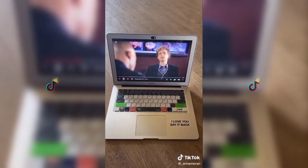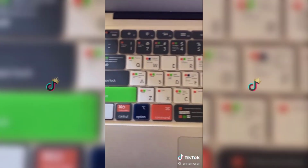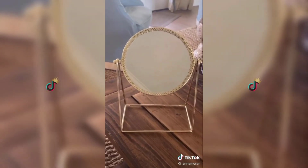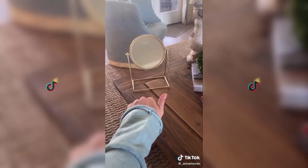We have a little keyboard cover thing that basically tells you what each key means. And it really helps me when I'm editing videos. Cute little gold desk mirror or vanity mirror, whatever you want to use it for. I also think it'd be really cute in a dorm or your room.